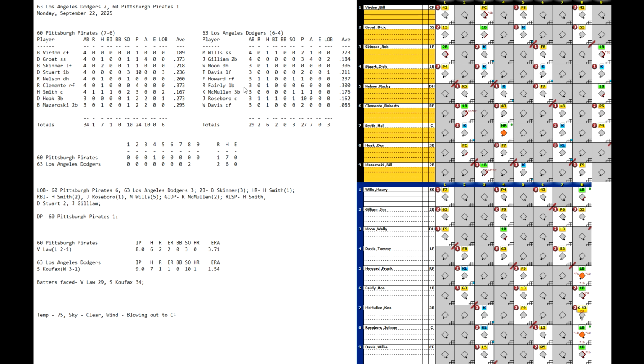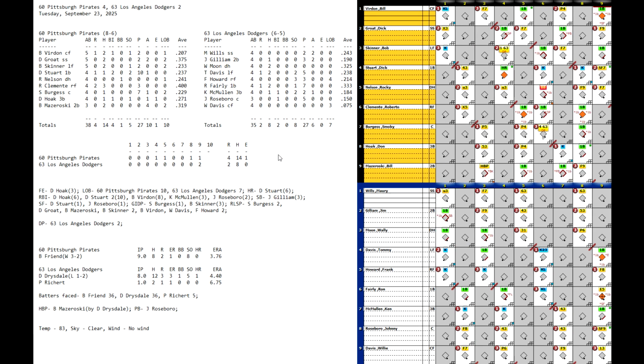Heading to Game 2, also in LA. Completely different story as the Pirates face off against Don Drysdale in this one. Drysdale is actually cruising through the first 3 innings at least before he hit Bill Mazeroski with a pitch, but hadn't allowed a hit into the 4th inning.